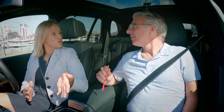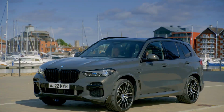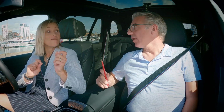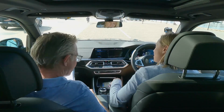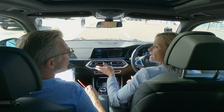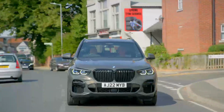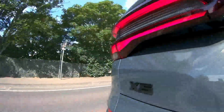So prices for this 45e X5 start at 67,000. We are in the M Sport, so it's 72,000. Under the bonnet, I've got a 3-litre petrol turbo that's got 282 horsepower. But if the next 10 minutes go according to plan, which by you dropping your pen is not a good sign, the electric mode means that we're relying on a 24 kilowatt-hour battery. Got all that? On paper, the Beamer should be good for up to 54 miles of EV-only driving.